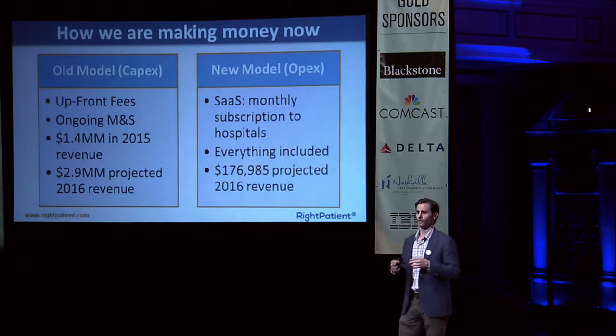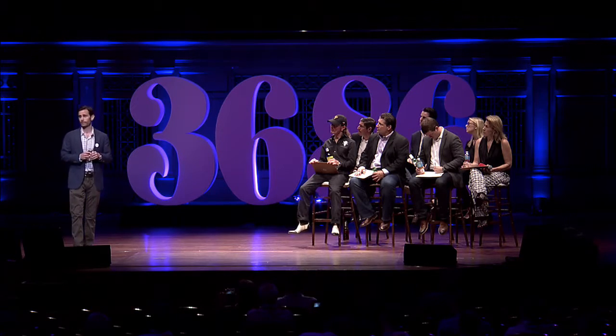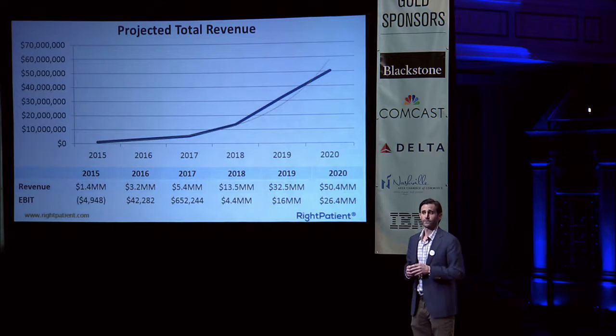So under the SaaS model, customers basically pay a monthly subscription fee for RightPatient where everything is included. This gives us a lot of flexibility and allows us to pursue a land and expand strategy. We did $1.4 million in revenue last year and almost broke even. We'll have 30 customers signed up on RightPatient SaaS by the end of this year, with 750 hospitals signed up by the end of 2020 at an average fee per hospital per month of $4,500. That equates to about $40 million in revenue, plus revenue that will also generate from additional channels.